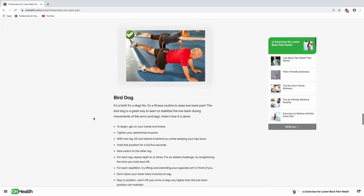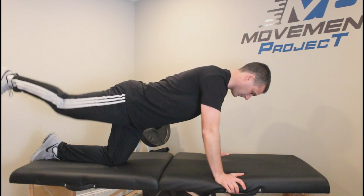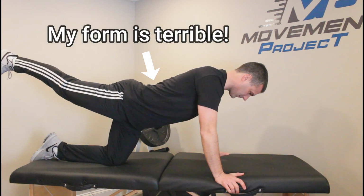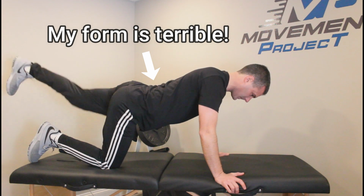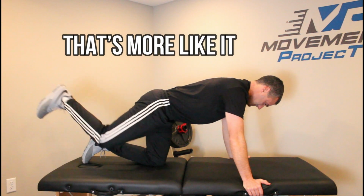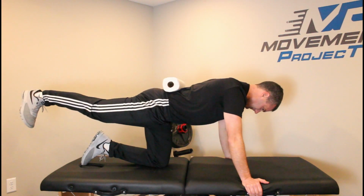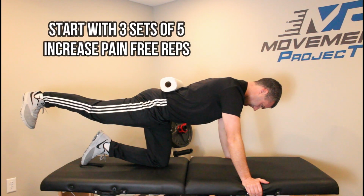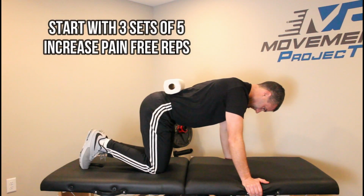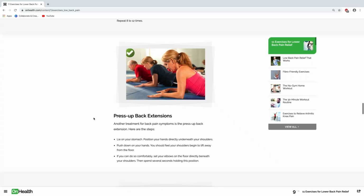Bird dog is a little bit more advanced and focuses on stabilization of the spine. It can be difficult for people who are in a lot of pain, but done properly, you want to start off by just doing the leg, not incorporating the arm as well. It's much more difficult. If you can't keep your lower back flat when you're doing it, then you know you don't have the stability to move on to more difficult versions. You can place a rolled up towel on your back to try to see how well you can keep it stable.